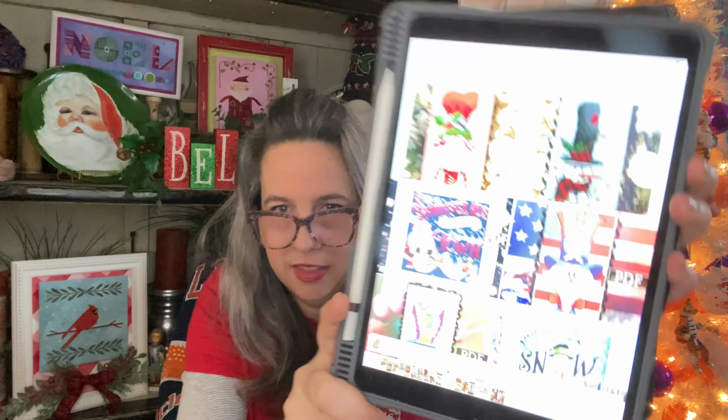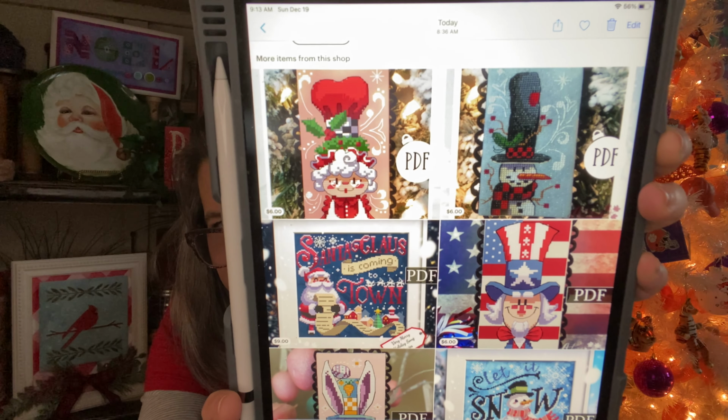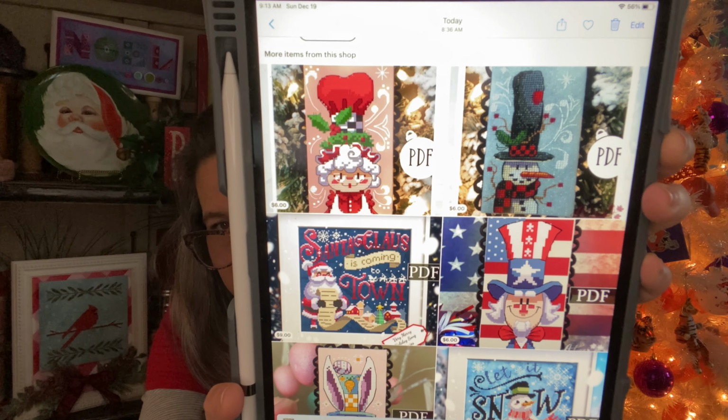And of course, like the others, they have some other sweet ornaments. Mrs. Claus, a snowman. Look at that patriotic dude. He is hilarious. So that would be another cute little Santa ornament stitch. And the last one is Calico Confectionery. Never heard of them. Super sweet though.